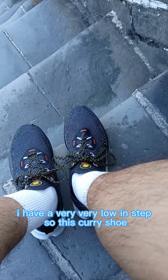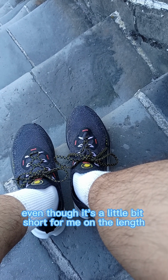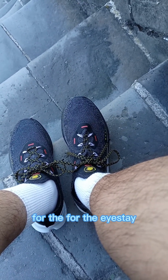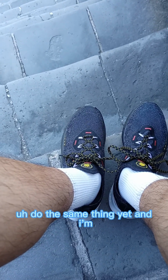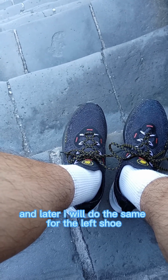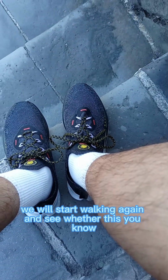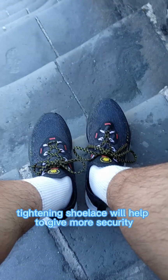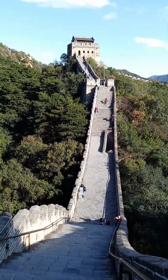I have a very, very low instep, so this curvy shoe, even though it's a little bit short for me in length, is almost touching each other already at the eye stay. Yeah, and this side I haven't done the same thing yet, and I'm making this comparison. Later I will do the same for the left shoe, and then we will start walking again and see whether tightening the shoelace will help give more security on this Great Wall journey.